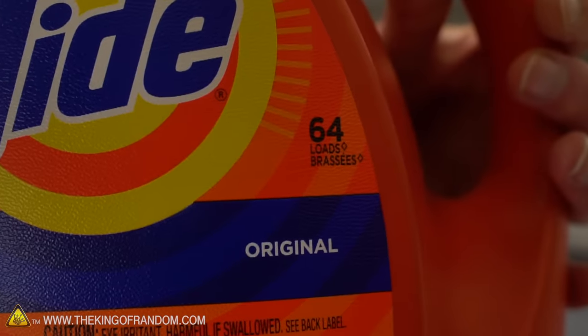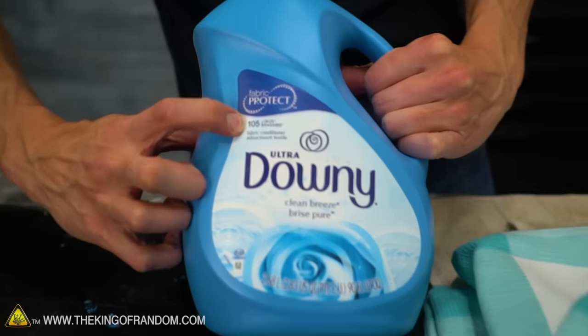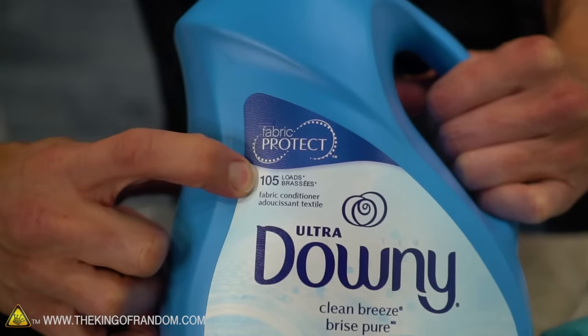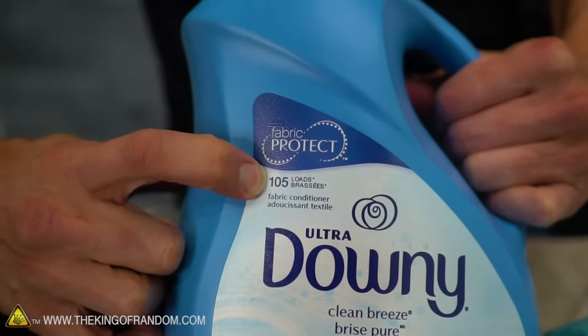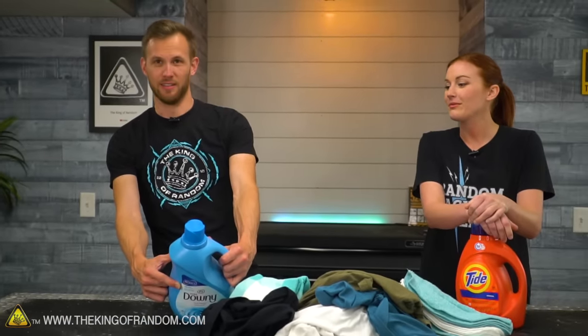This says on it 64 loads, and the fabric softener actually says 105 loads. Oh. So clearly you're supposed to use less fabric softener than detergent. Not gonna do that. But today, I think we're gonna use all of it.